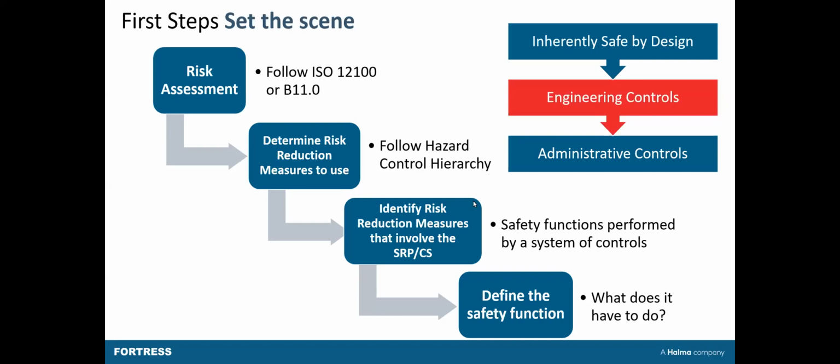So once you've worked out all of your risk reduction measures, then you look at which of those risk reduction measures involve the SRPCS. So remember, not everything does. Fixed guards and things like that don't involve any kind of control system, so you don't need to follow those through to the functional safety. But for those safety functions performed by the system, you define the safety function. And that means that it's just putting into words what it needs to do.